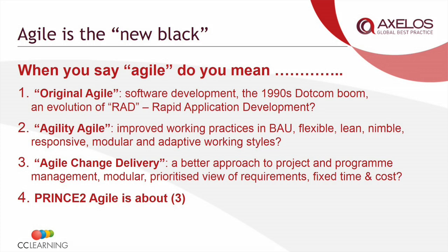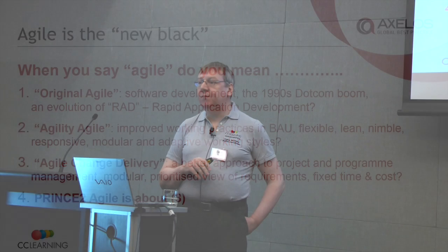PRINCE2 Agile is very much focused on the third item, although you could arguably pick and choose elements from the manual taken to number two. But be careful, Agile is the new black. If you say Agile in organizations, everybody will have their own interpretation of what it really means.